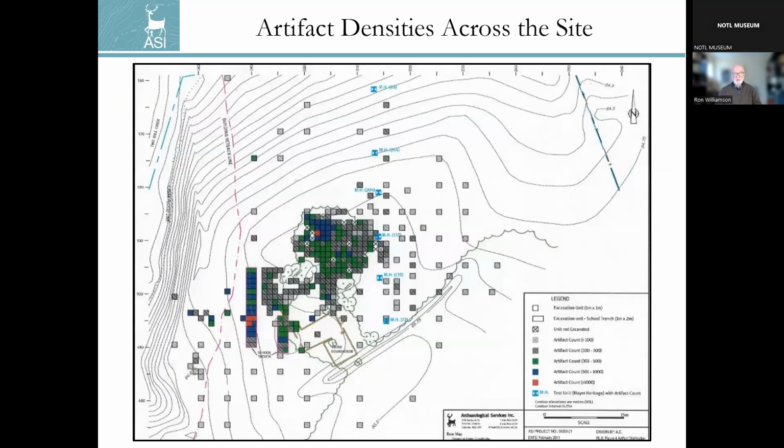So these are the 1 meter units that were actually screened, and these are the yields that we found in each of those units. So the green you're seeing has artifact counts of 300 to 500 artifacts. The red is artifact counts of over 1,000. There are a couple of things that I want to show you. One is that these are the areas of the school trenches, and I'm going to talk about the schools in a second, but this is another area that had very high counts, which was the location of an early root cellar, probably the first structure, indicating the presence and location of the first structure on the property. Here are the foundations that we found, and you can see that there were some very high counts as well, just to the west of the structure.